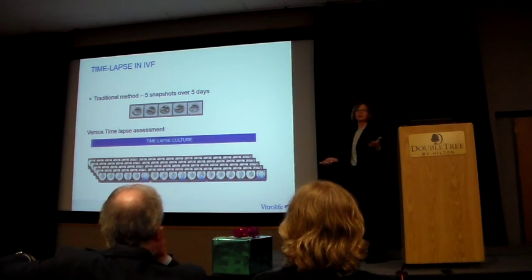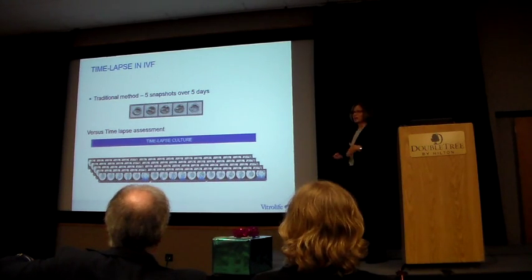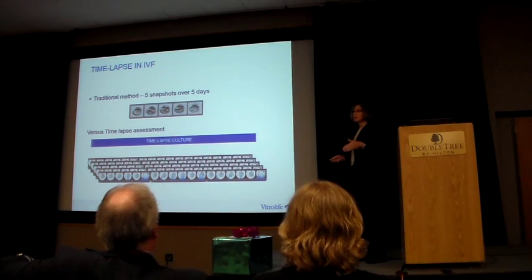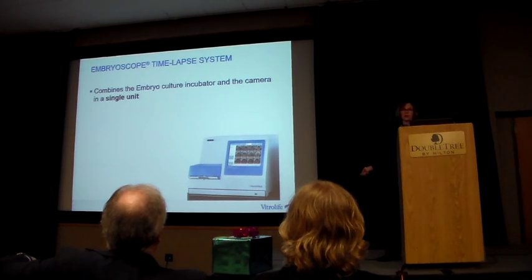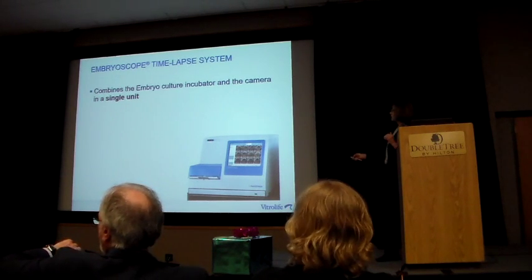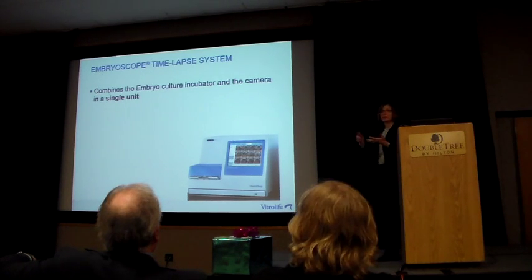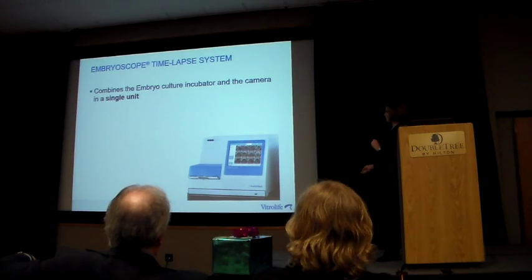Not only is this an abundant amount of information that we're having available to us, the embryologist can look at it any time. It doesn't matter if it's done at a specific time of the day, because the embryo gets left inside the EmbryoScope, which is this unit here. So this is the basic EmbryoScope equipment. And what it is, it combines that culture incubator with a camera and a microscope. So the camera and the microscope are actually behind this screen. And this whole thing is an incubator.